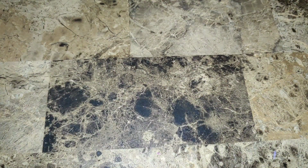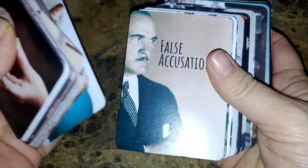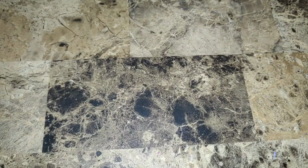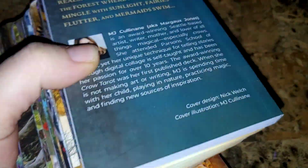Next we have the True Crime deck. I just got it recently. Used it for missing people, people that have passed. It's amazing. This is the second edition. The first edition is still on Etsy where I got that, but I didn't realize I was getting a second edition. This is the Enchanted For Hoxha Tarot. It's by Hay House. I love it to pieces.